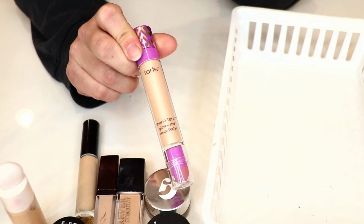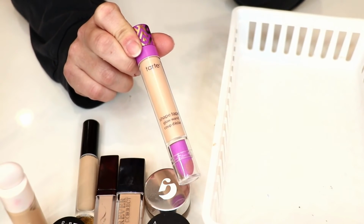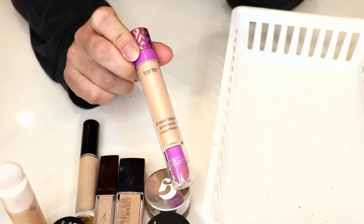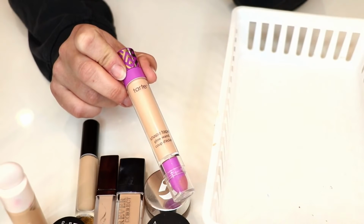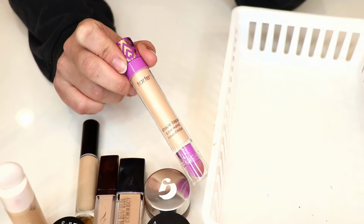I love this if I'm wearing something and I'm like, ooh, it looks a little bit flat. I just want to add a little bit of luminosity to it. And it has a slight amount of coverage to it. This kind of reminds me of the Charlotte Tilbury Hollywood Flawless Filter, but a thicker formula.